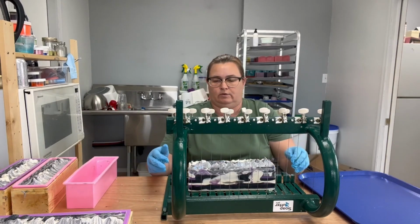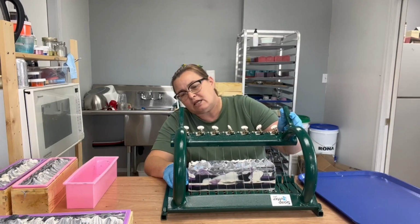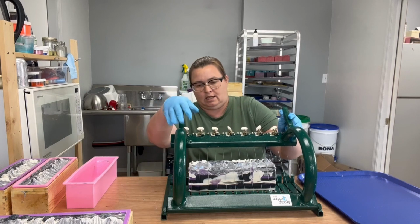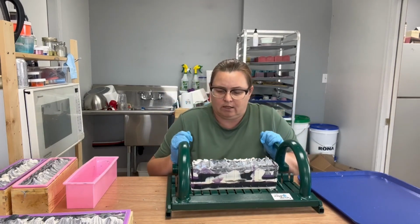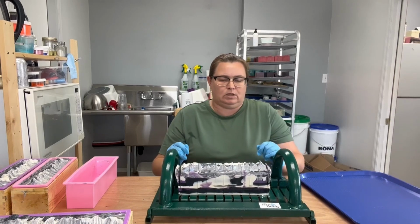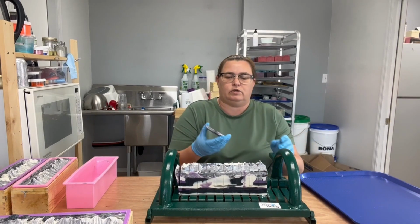Gotta get my husband to oil my chair again for me. It's squeaky. I have a market this afternoon in Kalmar. It's one of my best markets. I do really well there. The community really supports me, which I love and appreciate.